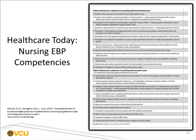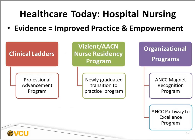And so for those of you who work in a hospital setting where there may be a clinical ladder, I know here this is something they have really looked at. As we've moved away from having education forced down on nurses' practice, organizations are trying to change to empower nurses, which means nurses need to be prepared to deal with evidence.